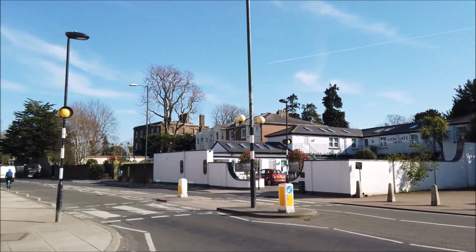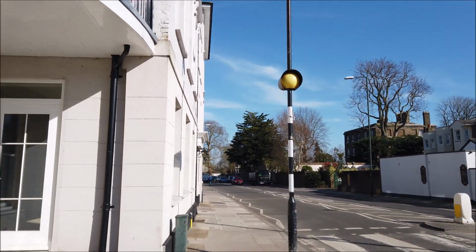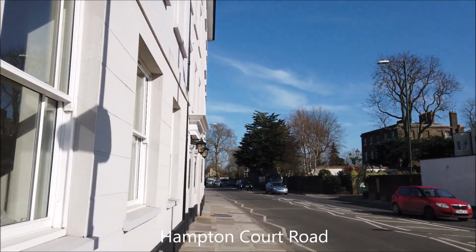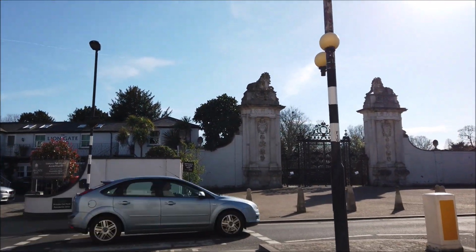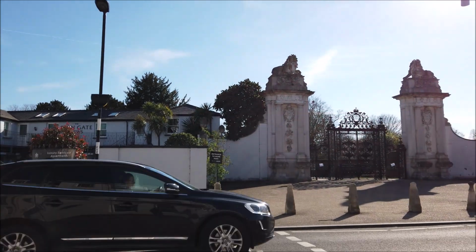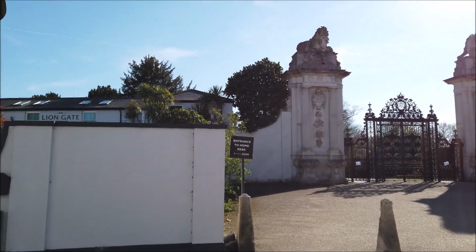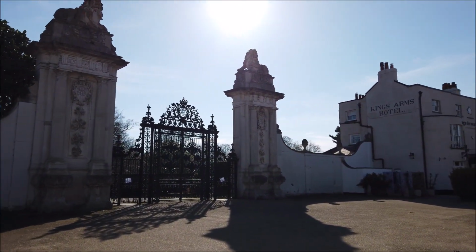So I'm going to cross over the road here. As I said, this is the main road to Kingston. If you head in that direction, you end up at Kingston upon Thames. Just cross. Though technically Bushy Park falls under the jurisdiction of Richmond Council.